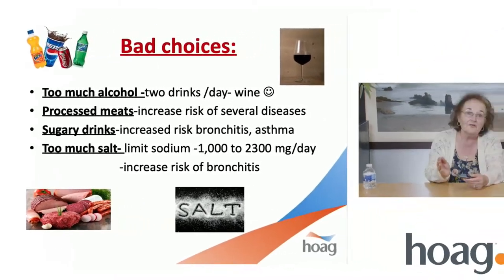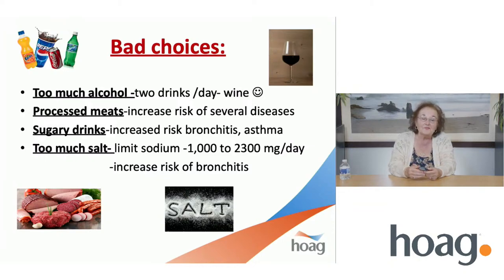So we saw some of the good foods that we want to use on a regular basis to keep our lungs healthy and to keep all the rest of our bodies healthy too. But some of the bad things include too much alcohol. So we're talking about not only wine, but other alcohol. Like say if you have hard liquor, it's 1 ounce, 1.5 ounces per drink, so no more than one or two a day on that, because that can affect your lungs also.